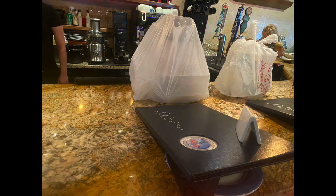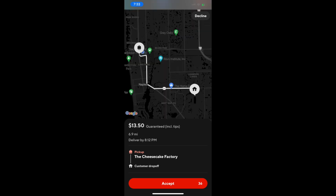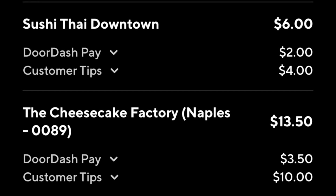I called ahead to make the order. They said it'd be ready in 10 minutes. I have about a 15-minute trip to get there. Somewhere throughout this evening, we also had deliveries from Sushi and Cheesecake Factory. We had 2 orders there.